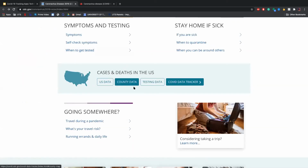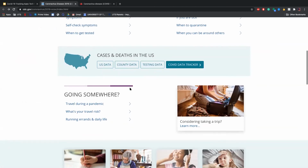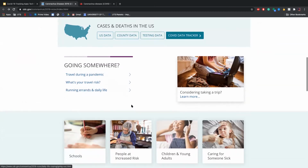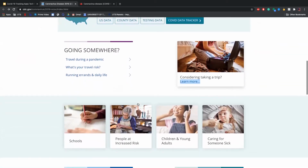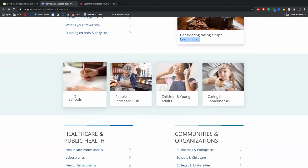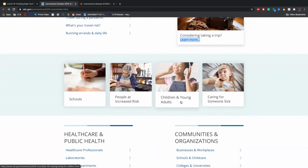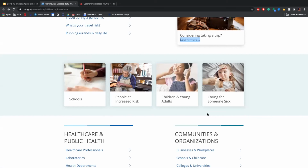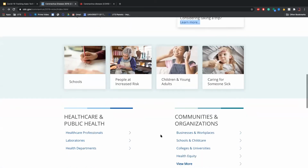And if you go back to the main page, you can see a bit more information about travel, such as what it's like traveling during the pandemic, the risks, and then running errands in daily life. And then below at the bottom, you can see a bit more about schools, people at increased risk, children and young adults, and caring for someone sick. So this section is really good for learning more about interactions with others during the pandemic and really what's the plan and what to do.